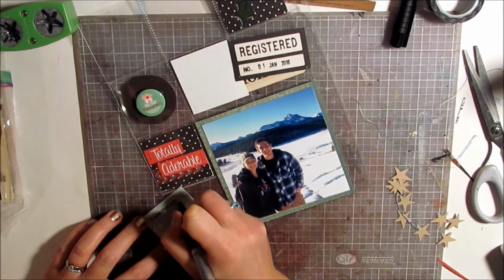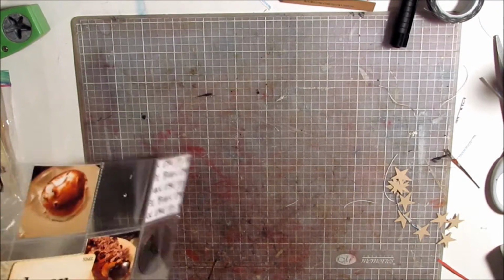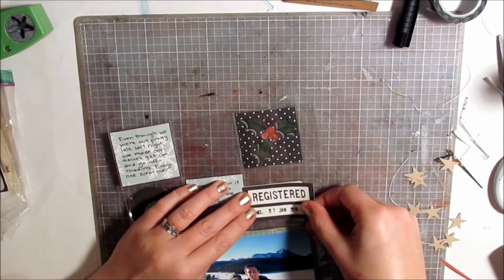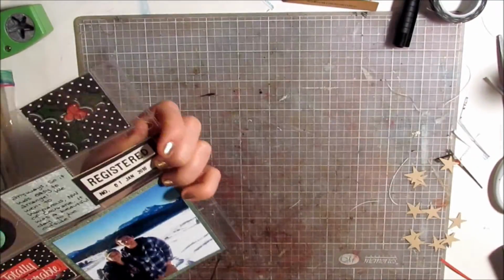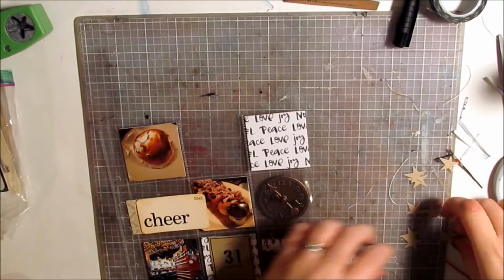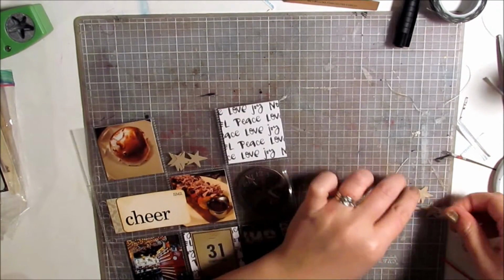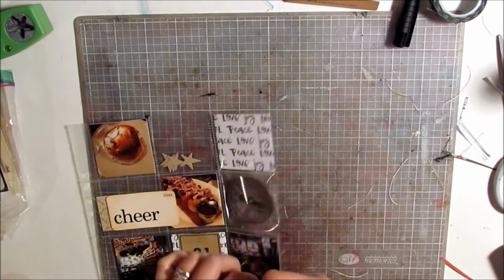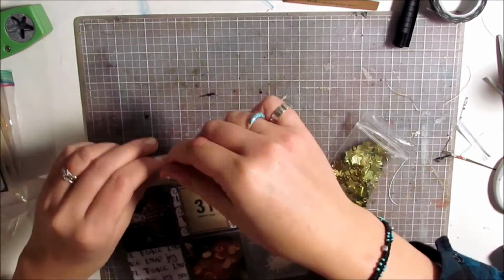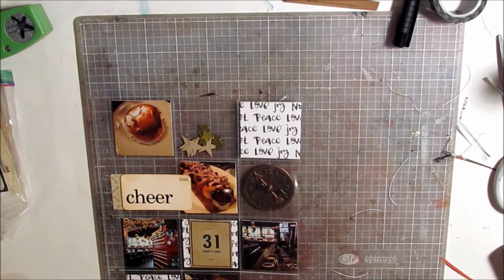And I'm just gonna add my journaling on these two squares. I cut some of that out, and I forgot to leave spaces for the overlap of this registered die cut, so I had to make it stick out a little bit on the other side, which I'm fine with. The back side of the paper doesn't look bad with the other side. You can see it there. I don't know if that made any sense, if you know what I'm talking about, but I'm fine with it anyways.